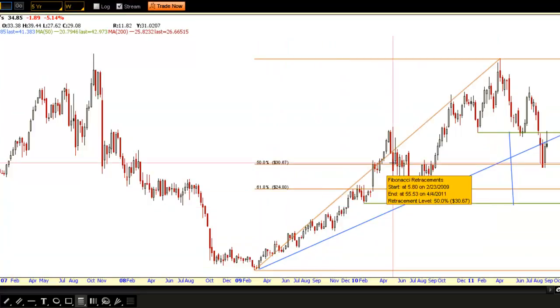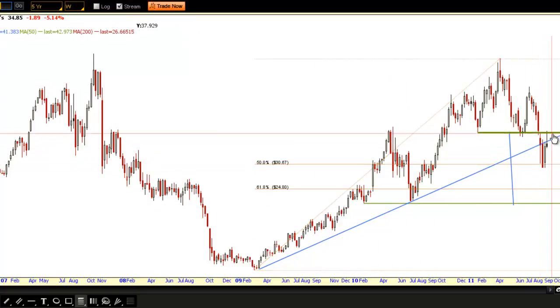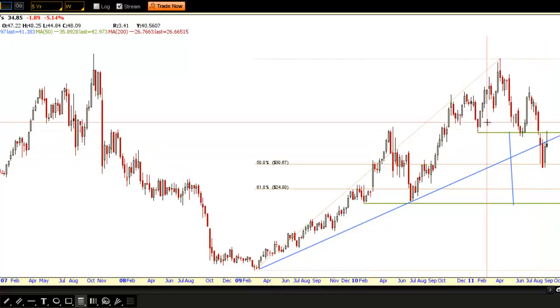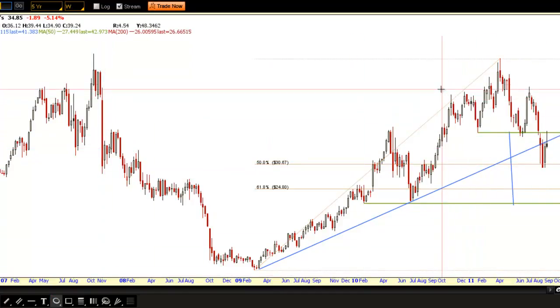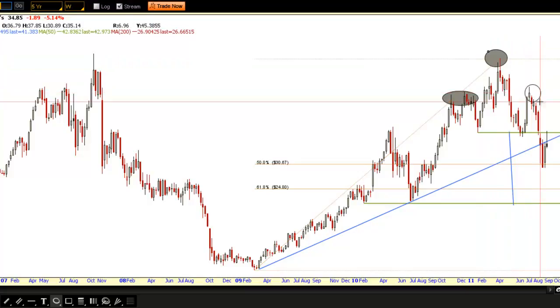Price came into halfway back, and we saw some buying interest, but again, it didn't hold up. So we have this head and shoulders pattern here. We have the left shoulder here, the head here, and the right shoulder here.